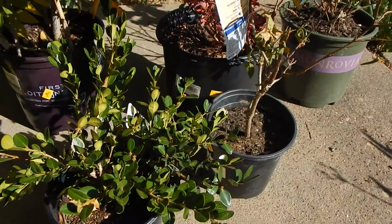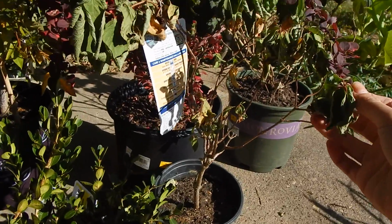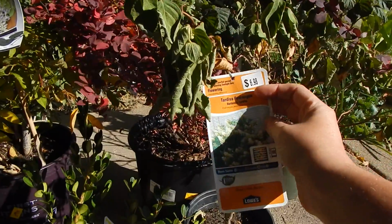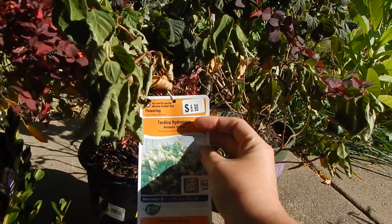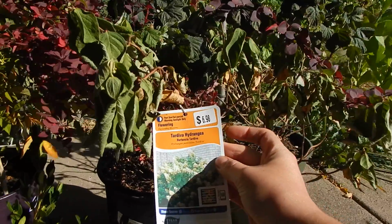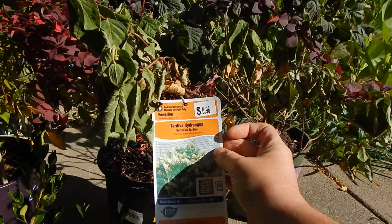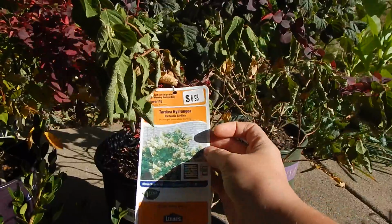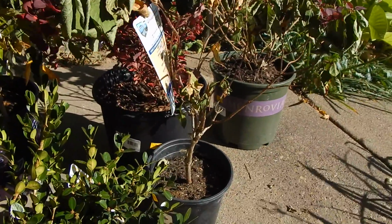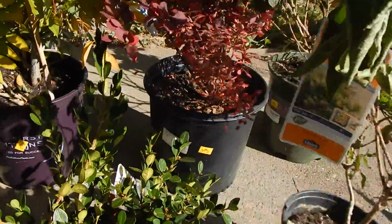Alright, next we have this sad looking plant because it really needs to be watered and it's been in the sun, but it will bounce back just fine. This is the Tardiva, I don't know how to say it. You can correct me down below. Hydrangea, and this one was marked down, so we got it quite a bit cheaper. So I'm really excited about that.